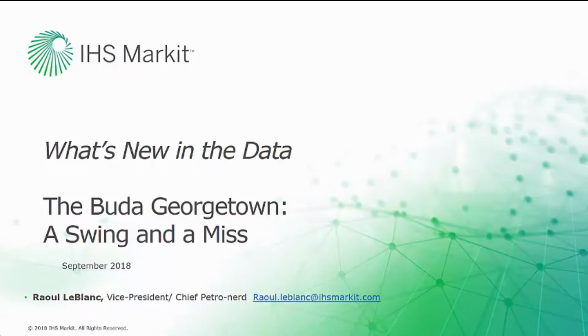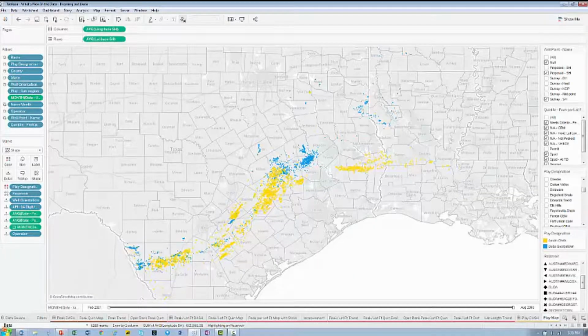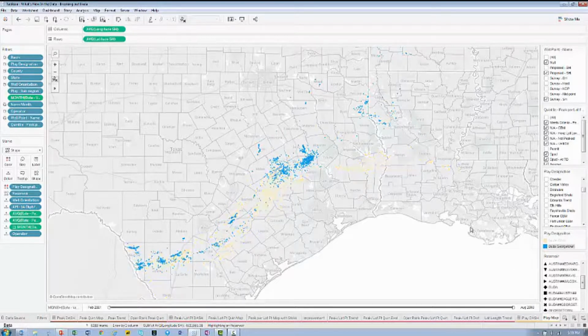Today, in What's New in the Data for the September installment, I want to talk about the Buda Georgetown. When we say the Georgetown Buda, what we're referring to is a new play designation. This was previously incorporated into a larger version of the Austin Chalk play, but we've broken it out. The Buda Georgetown consists of three sets of reservoirs: the Buda, the Georgetown, and also the Glen Rose, where a lot of these wells are Glen Rose. There are three reservoirs that are often tapped together, and that's why we included them in the same play.